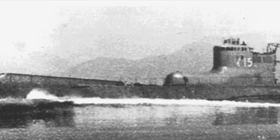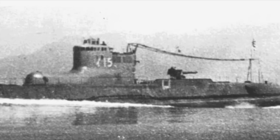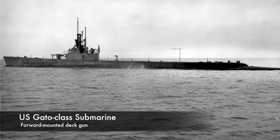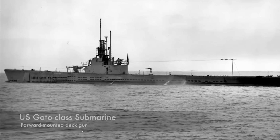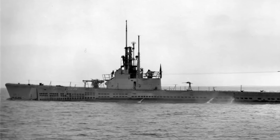However, Japanese I-class submarines such as the I-26 were fitted with a single 140mm or 5.5-inch gun mounted behind the conning tower. American submarines, on the other hand, matched the Canadian officer's description of the offending vessel perfectly, and American boats were the only other submarines operating in that region at that time.